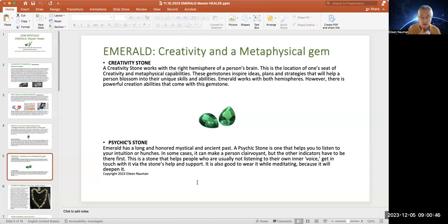Emerald's also a psychic stone, which means if you have a stone that has that particular ability, it heightens or turns on or makes your ability to sense, or your intuition, or maybe better dreaming, or your dreams have a beginning and an end to it. So that's a psychic stone, and emerald has this capability.